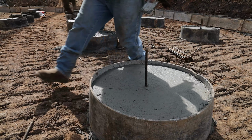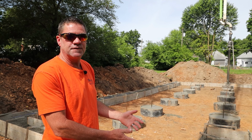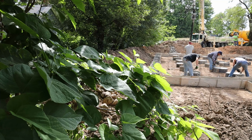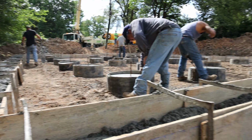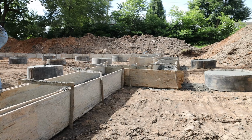What you see with these square forms, that is the outline of the house. The foundation walls will sit on those footers. And then you see the circles in the middle, those are where the piers are going to be that support the main beams that support the floor of the home.